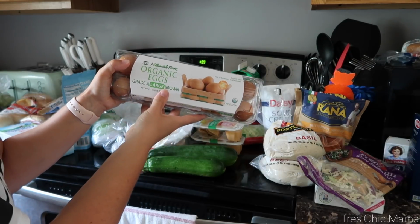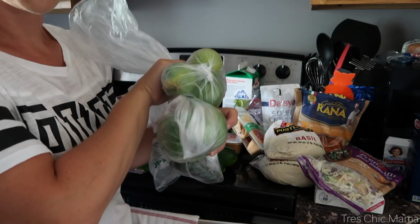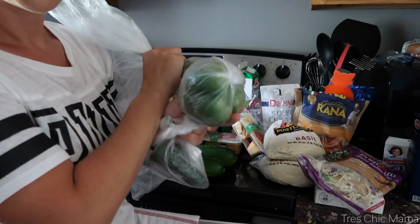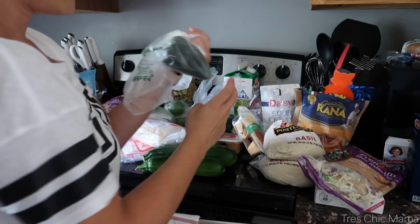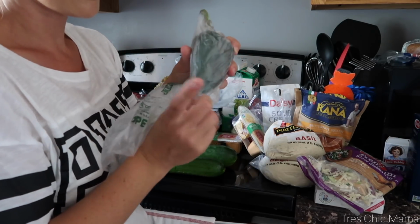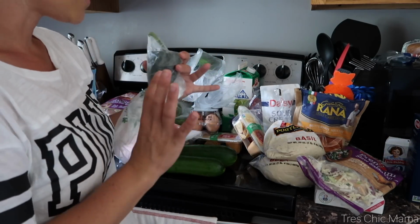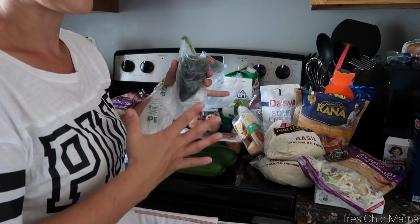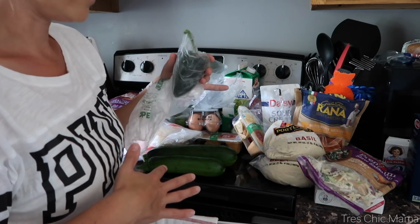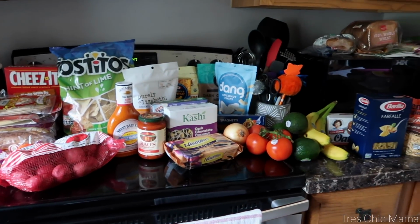And then of course we have some eggs. We always need eggs. Some limes. I got 3 limes. Sydney wanted green pepper instead of red pepper this week to snack on or to cook with. I did get a poblano pepper. I plan on making some sort of Mexican inspired meal, and I can't do heat, so poblano is what we did here.